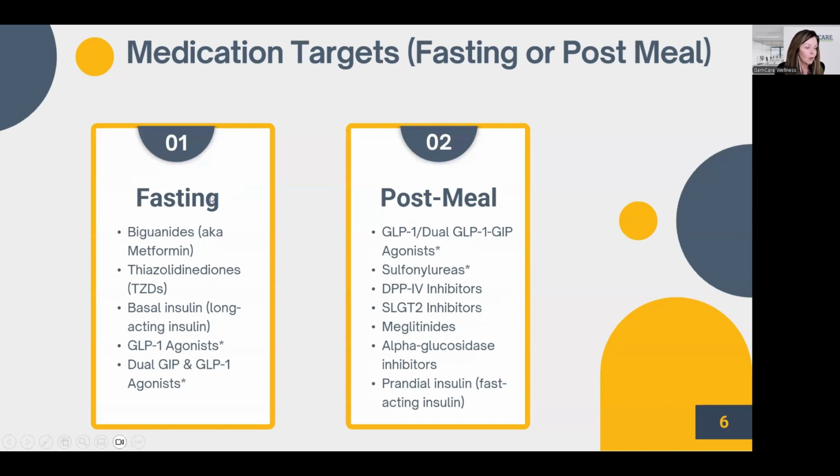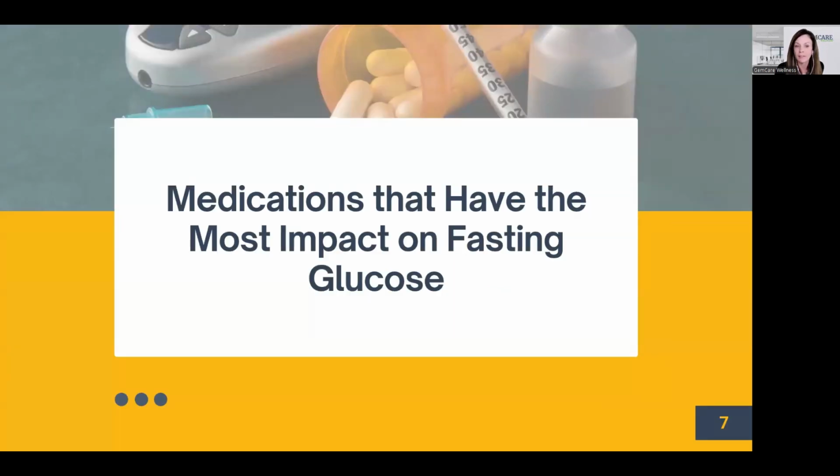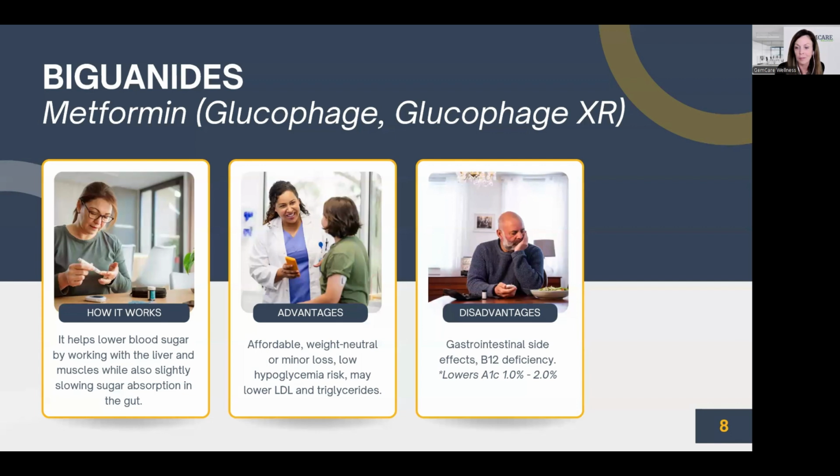The medications: some affect the fasting more, some affect post-meal blood sugars more, some do both. When we talk about the meds, we'll touch on that in more detail, with respect to time here today. The ones that affect the fasting the most, we're going to start with probably the most common, the biguanides, or metformin, as it's affectionately known. I think it has been the first line of treatment for type 2 diabetes for quite a few years now.